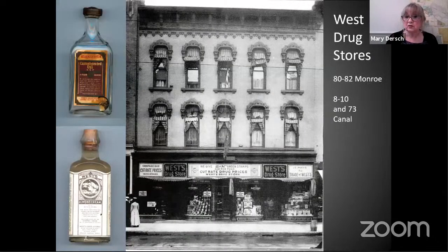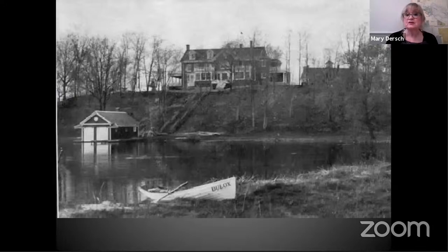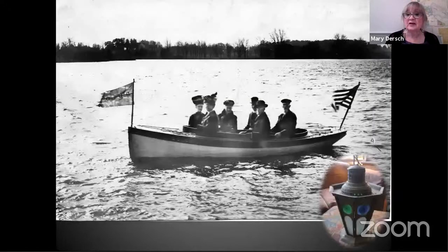This is their drugstore downtown. We have a few bottles from their drugstore in the history room. This is Dulux's view from the back from Fisk Lake. This is the West family out in their boat on Fisk Lake. And this lantern down here, that was the running light. We have that in the history room.